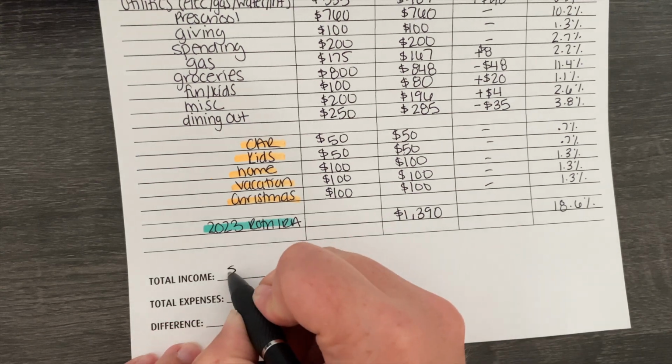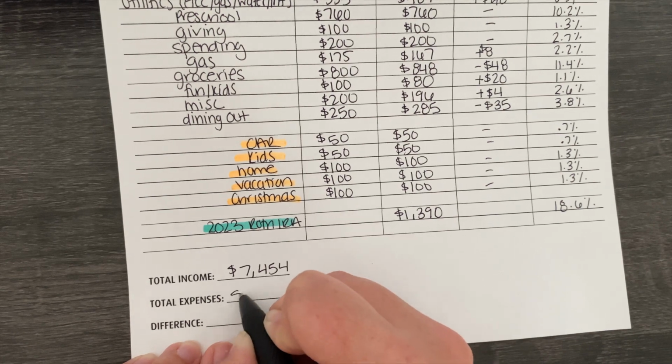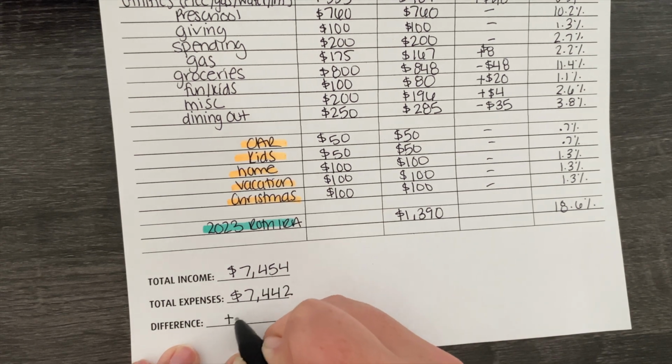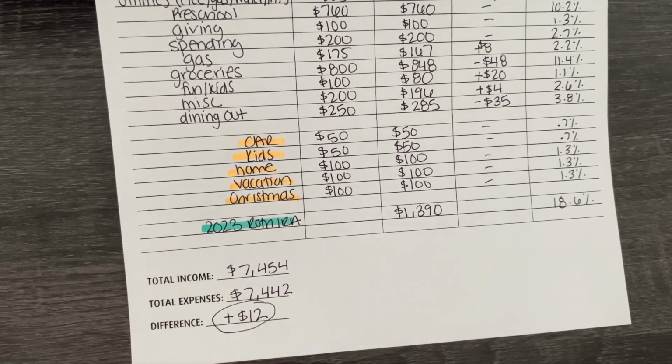And let's go over income down here. So our total income again was $7,454. Our total expenses for everything that we discussed in this video was $7,442. So we were actually in the positive $12. So what we will do with this is just leave it in our checking account and it'll act as a buffer. So we do try to keep a few $100s in our checking account at all times, just as a buffer. So if anything comes up or anything we need, or anything comes out early, we just like to have that few $100s in there just so that our checking account's not at zero, we don't have nothing in there.